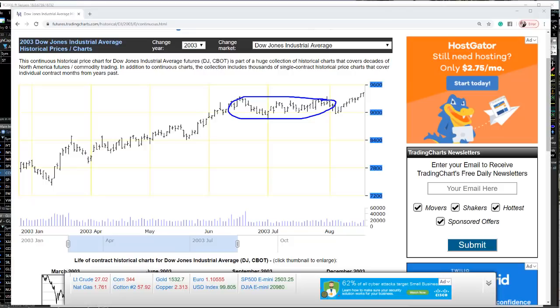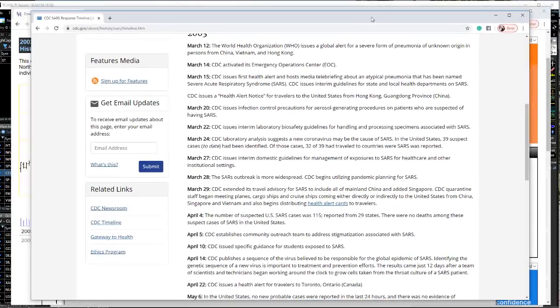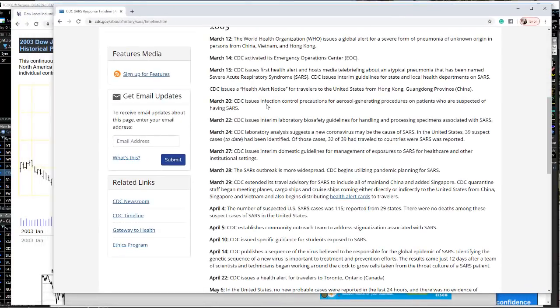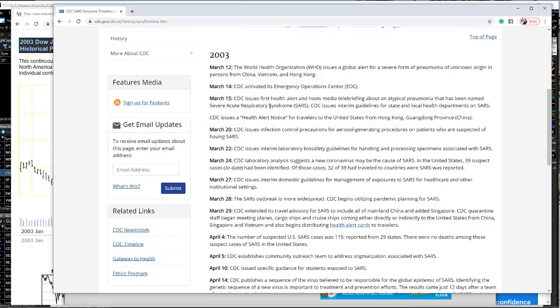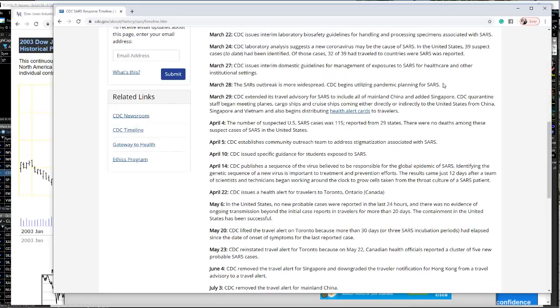Look at this thing through here, right? So let me just bring this over through here. Look at this here. This was the timeline that happened with SARS, and it's very, very similar to what is happening right now. And so as we can see, the whole pandemic situation happened around March 28th, towards the end of March. That's when the pandemic was announced, and they began utilizing pandemic planning, right? This is March 28th, remember, okay?